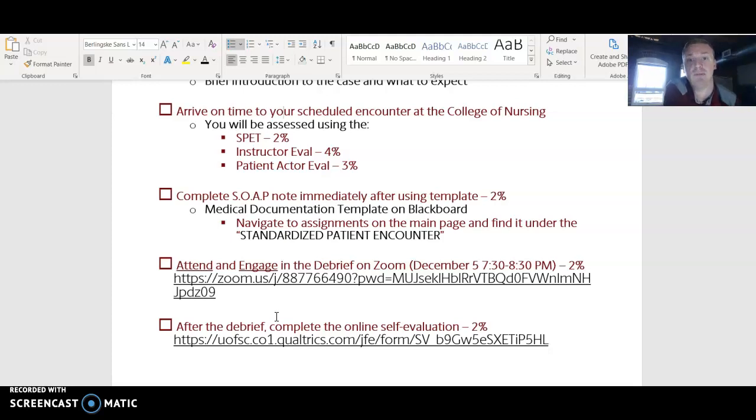A debrief is a safe place to talk, and this is when we will talk about the actual encounter and your performance. And this is a place not for judgment, to make sure that your classmates know that they're here to learn and everyone is supportive of each other. The debrief will be December 5th, which is Thursday at 7:30 p.m. Please work with your preceptors to help them to know that you have to go to this and it is required for class. So please be mindful to make sure to be on time to that on Thursday night.